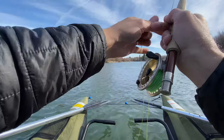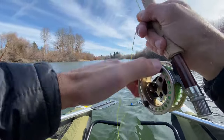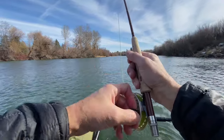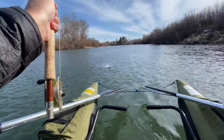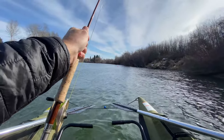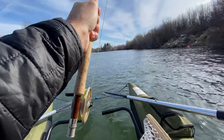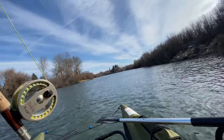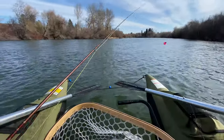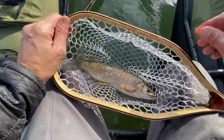Fish on. Oh yeah, this is a good one. Come on, get on the reel. Big whitefish, wow. Wow, huge whitefish. Look at the size of this thing. Oh my God, that is the king whitefish. There we go. Look at the size of this thing.